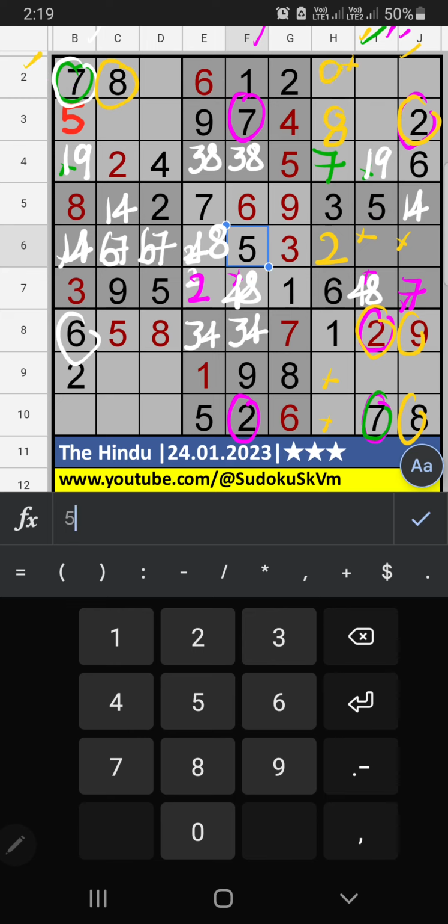Second row, we have 1 and 6. So 1 and 6 can't come in this cell. It will come in another two cells. We will confirm later. Then first grade, only one number is remaining, 3. 3 is confirmed here. Then second row, two numbers are remaining, 4 and 5. It will come in another two cells. Column I, we already have 5. So 5 can't come in the cell. 5 is confirmed here. Then 4 is here.